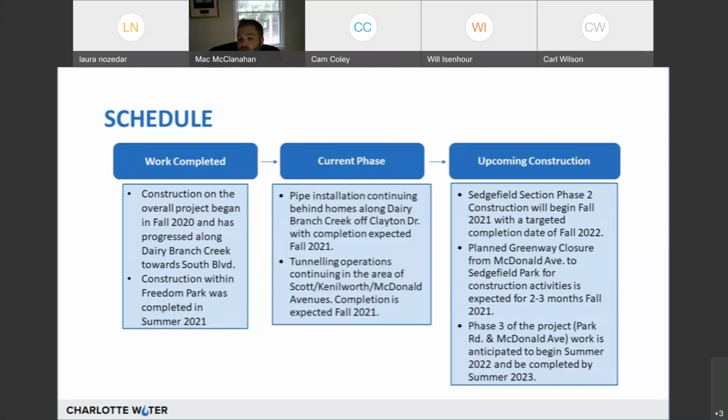But currently, what's happening now is pipe installation continuing along the creek. We're about to begin mobilizing for the new phase of the project. So if you see a lot of equipment moving in and maybe trees getting cleared, just don't be alarmed. That's a part of this project. Probably the first thing will be the tunneling operations under Scott, Kenworth, and the areas of McDonald Avenues.